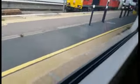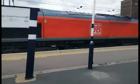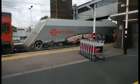Actually, we can go back to Stevenage. We have now arrived at Peterborough, and there's a freight train. Right, we go back to Stevenage. So we'll have to get an HST. Look at that freight train. We've come here at night time before, Peter, haven't we? Yeah. Right, we'll have to get a HST back to Stevenage. Okay. You good with that?